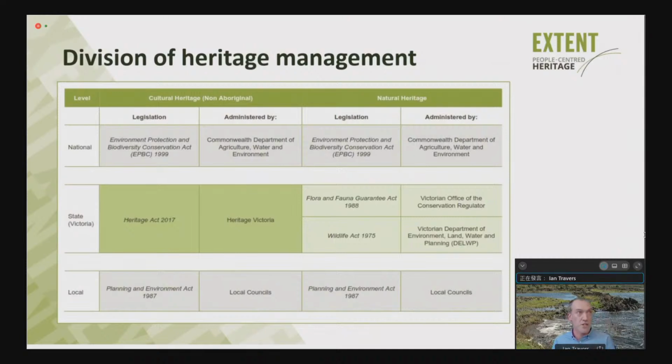Whereas for the National Heritage List, the same criterion A, so it deals with the same stuff, but it relates to heritage value to the nation because of the place's importance in the course or pattern of Australia's natural or cultural history. So it's expanded to encompass both natural and cultural heritage.